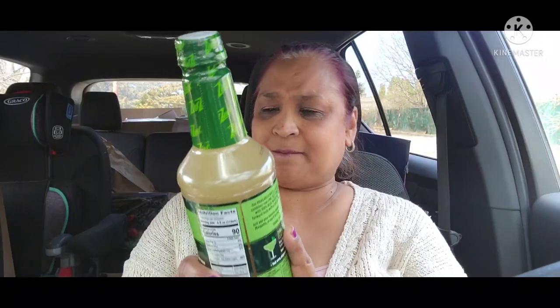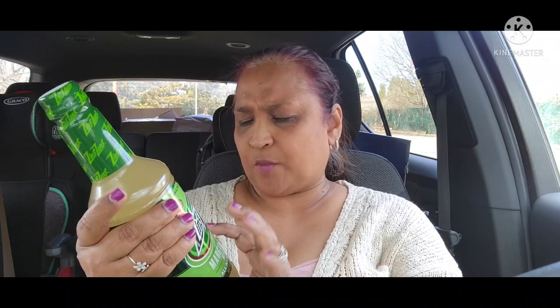So I picked up this. And this is the award-winning margarita mix, all natural, made with all natural ingredients. Please refrigerate after opening. No high fructose corn syrup, no preservatives, no artificial dyes.